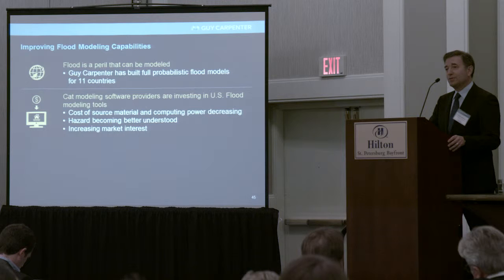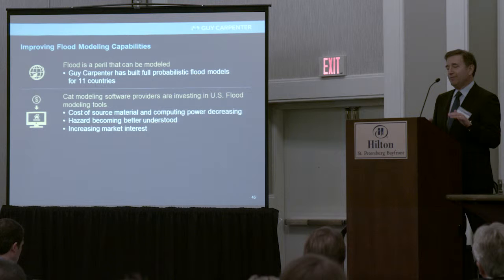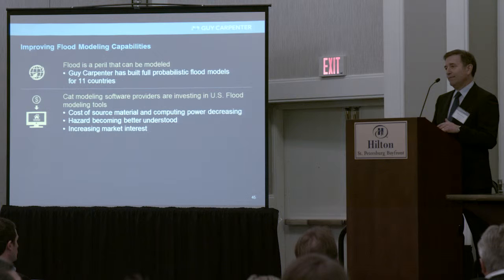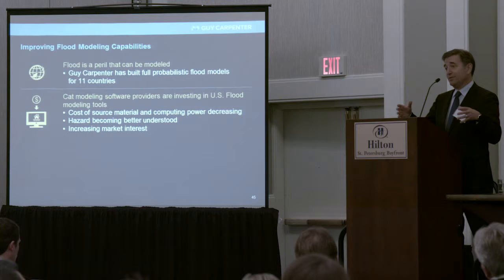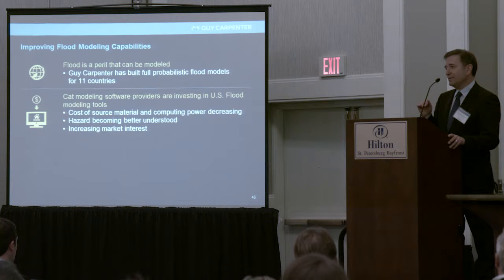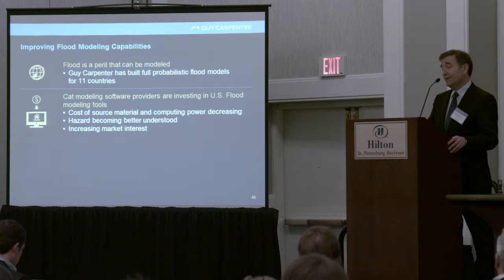What do we mean by source material? To develop a flood model, it's a pretty complicated peril to model, and you need very detailed elevation information. These models take what's called a DTM, or a digital terrain model, or just basically elevation data, and put it on a very small grid, because the point of a flood model is to say, if there's rain induced flooding or a storm surge happens, where is that water going to go? And you need a very detailed elevation model to support that type of analysis.